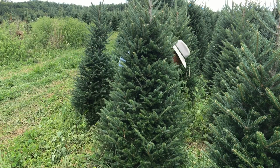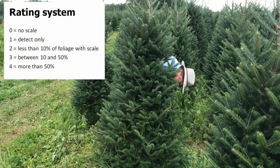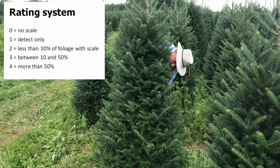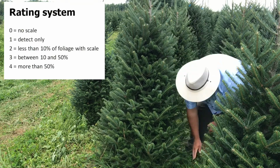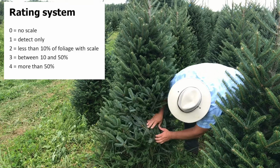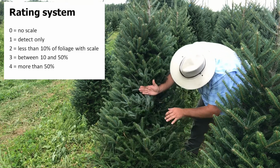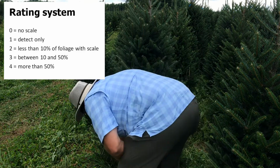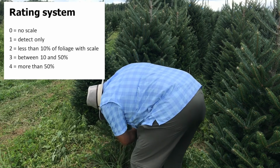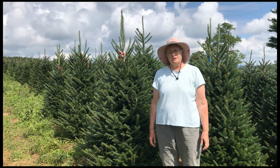brushing up the foliage, and then the rating scale that we were using went from 0 to 4, with 0 being no scale, 1 just a detect with a few needles on 1 shoot, 2 being more than just a detect but less than 10% of the foliage with scale, 3 being between 10 and 50%, and then 4 would be more than 50%.